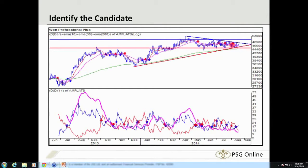I just scanned, and it gave me a whole list of shares. I'm just showing you an example. Here's Amplats, moving between a support level of roughly 445 and a high of about 490. It's also making a bit of a triangle, coming quite close to the apex, and it's above its 200-day moving average. I always say we go long as long as it's trading above its 200-day moving average, so this is a very important support level.